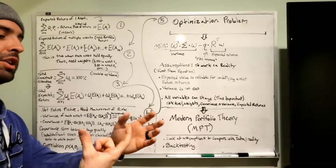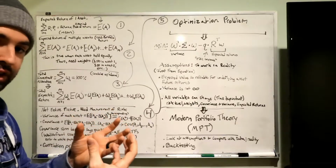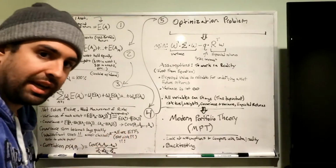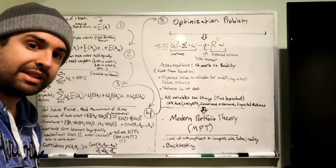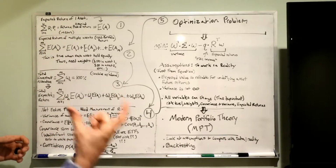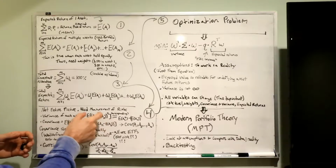So that way you have no negative values, basically. You can't get a negative when you multiply two things that are the same thing. Two negatives will result in a positive. Two positives will result in a positive. So it's always going to be positive for that specific asset.